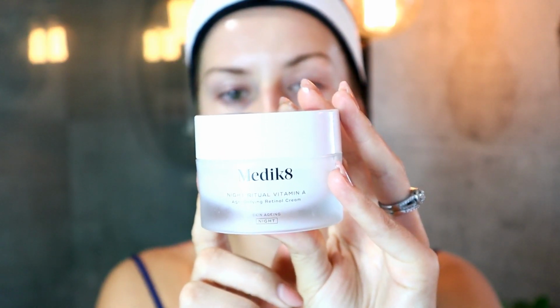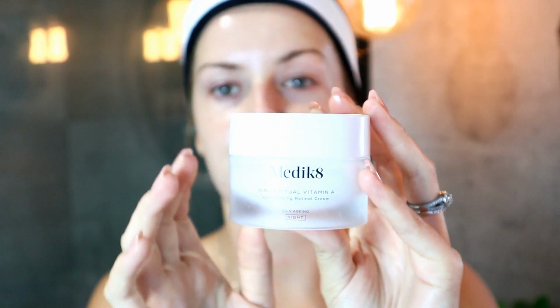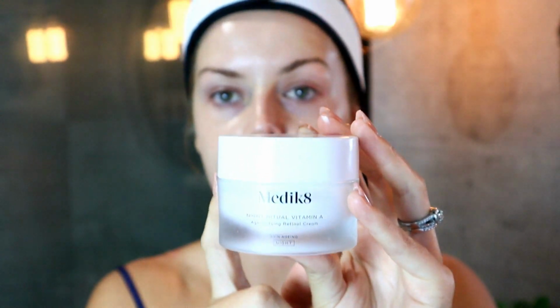When it comes to night moisturizers, I love this one. This is from Medicate. I picked this up from the Laser Lab. Now this is a night retinol vitamin A age defying retinol cream. So retinol does kind of thin the skin, but it's really helping with cell renewal. And what you'll find is that when you use retinol, you really need to make sure that you also use sun protection. So that's why I've paired it up: when I use this at nighttime, I make sure that I wear my sunscreen during the day.